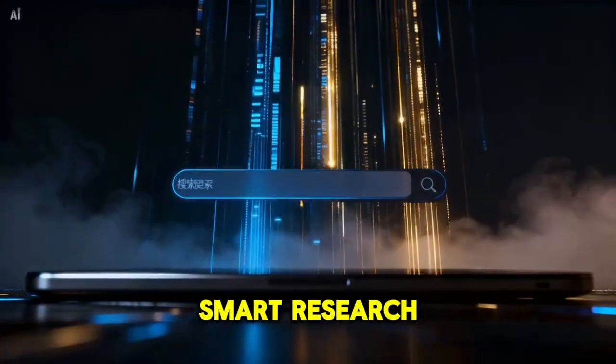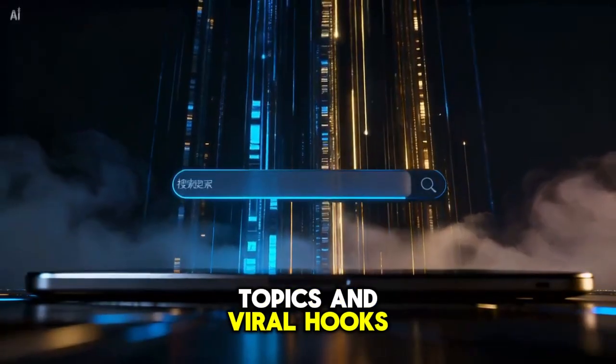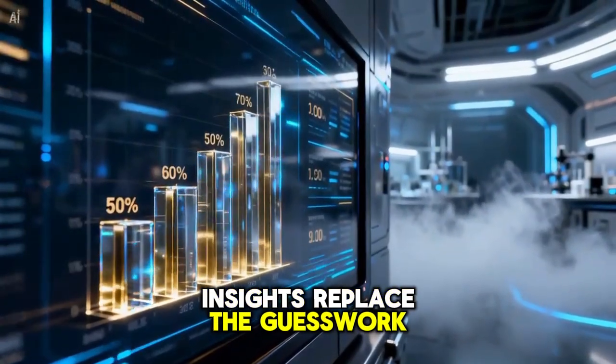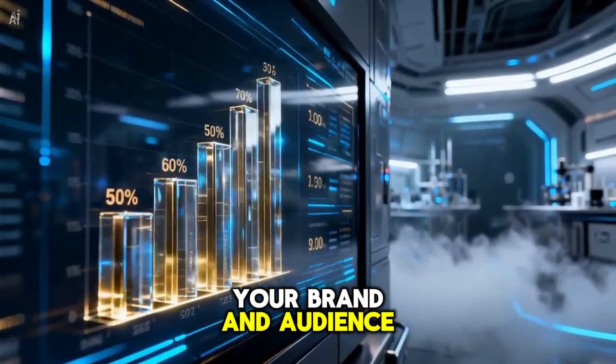It all starts with smart research. Use AI to scan the web and find trending topics and viral hooks in seconds. Let data-driven insights replace the guesswork. AI analyzes what works, so you can focus on building your brand and audience.